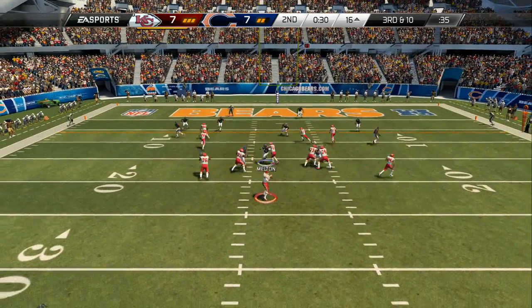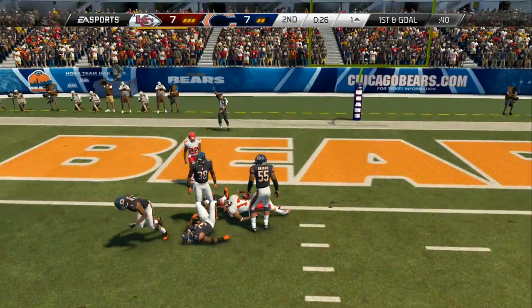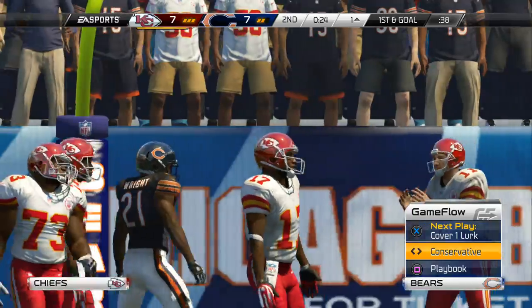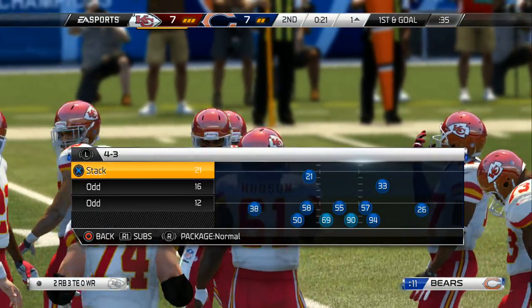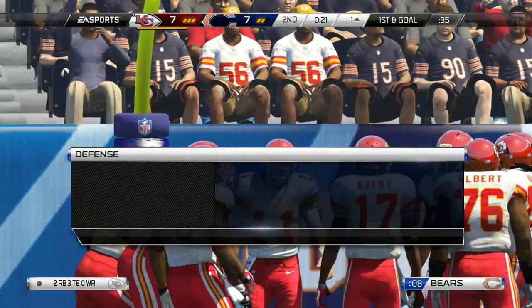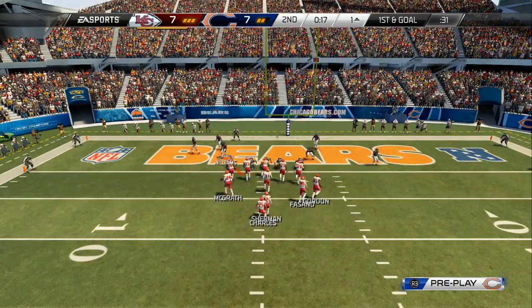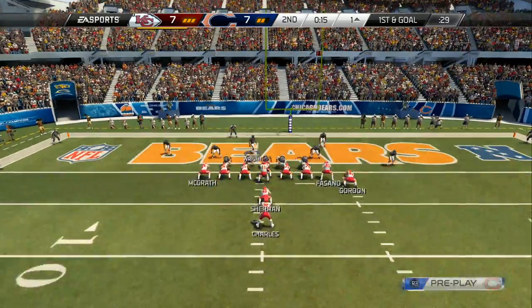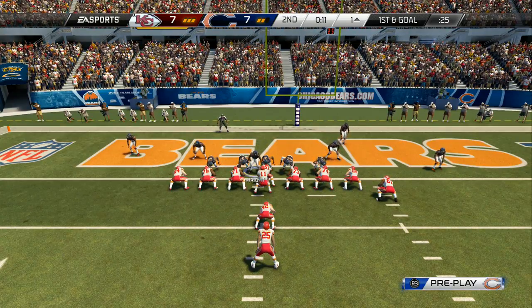Now third and 10 following the run. Catch is made. Always a good job to pick up some yards when you're in the red zone. Nice throw by the quarterback, and he gets the completion. The offense is set at the line for the first down after that completion.